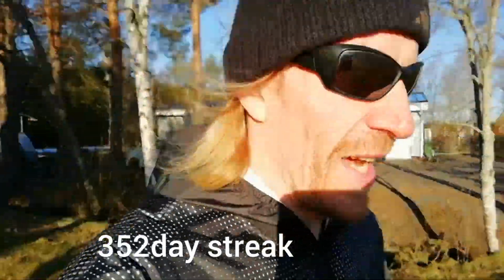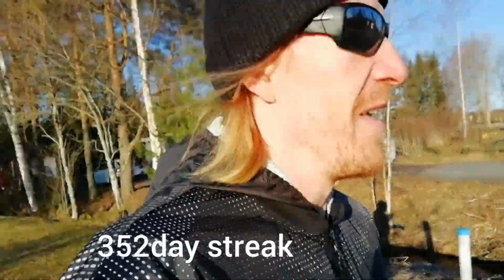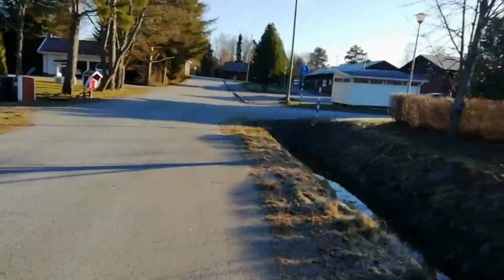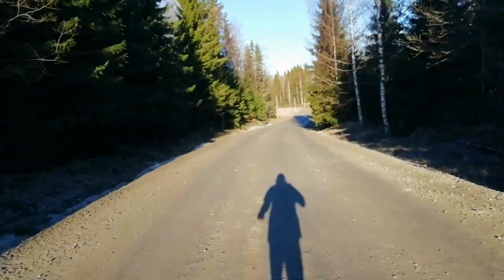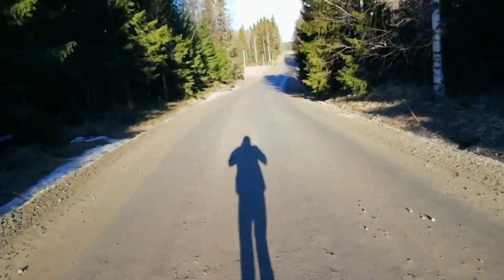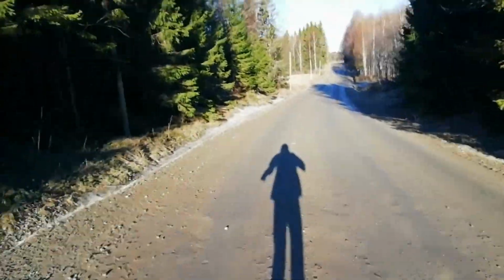It's been a frosty night and I'm starting a long run, and at the moment in the morning it's +1 degrees. Just following rolling gravels as much as possible. It is a downhill.